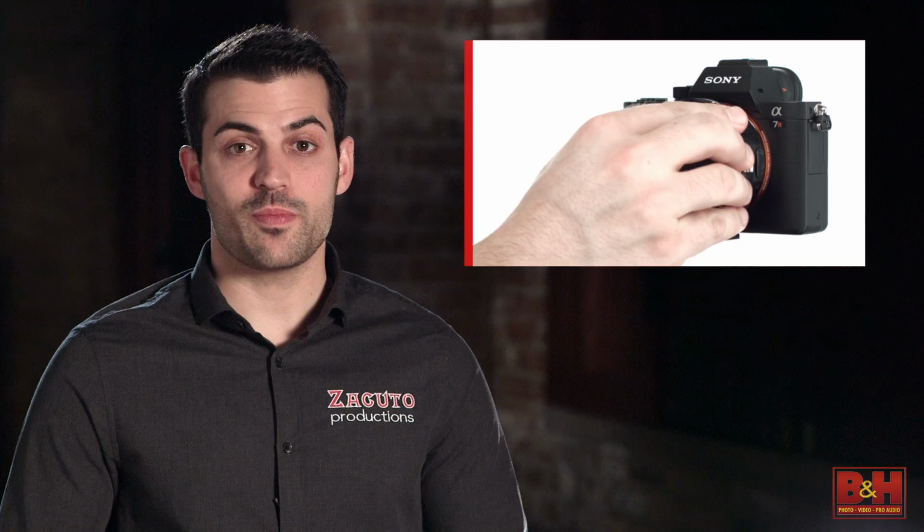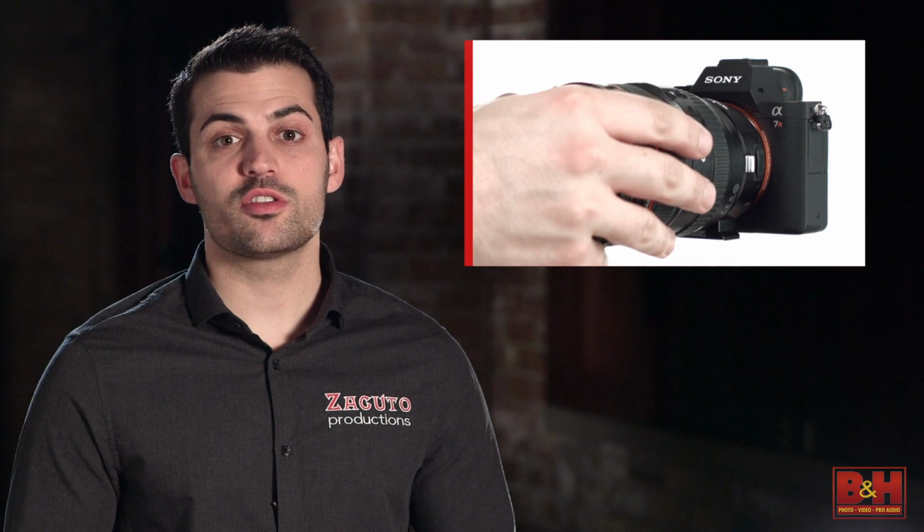The widely popular Metabones adapters work on both the R2 and the S2, but slow the autofocus speed on each. Now, because the R2's autofocus system is so advanced, this is barely noticeable on most lenses, but we found that the S2's autofocus system did slow significantly.